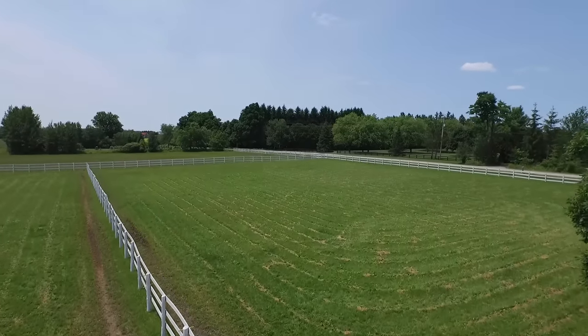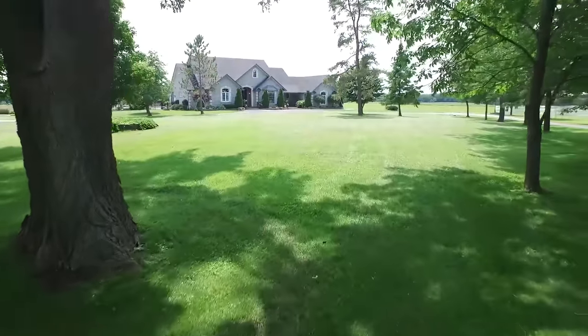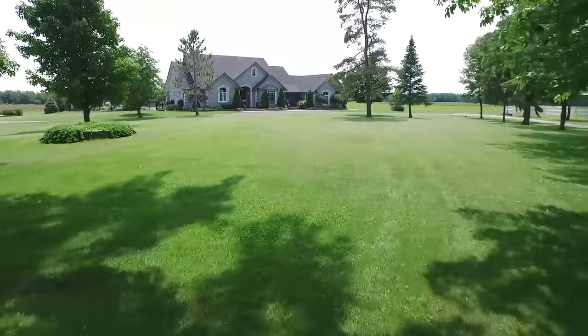The home is a lovely custom-built stone bungalow that was built in 2003 and is roughly 3,500 square feet plus the unfinished basement, and it has way too many features to go through.